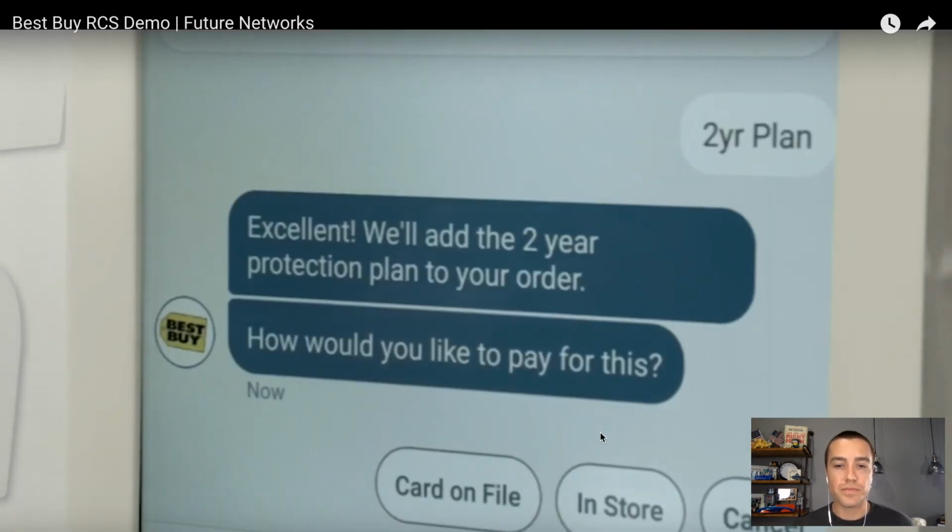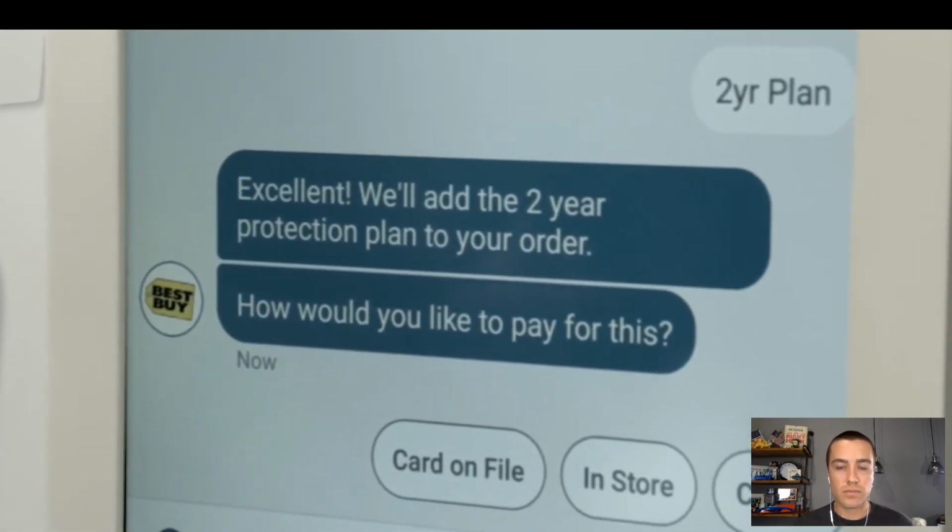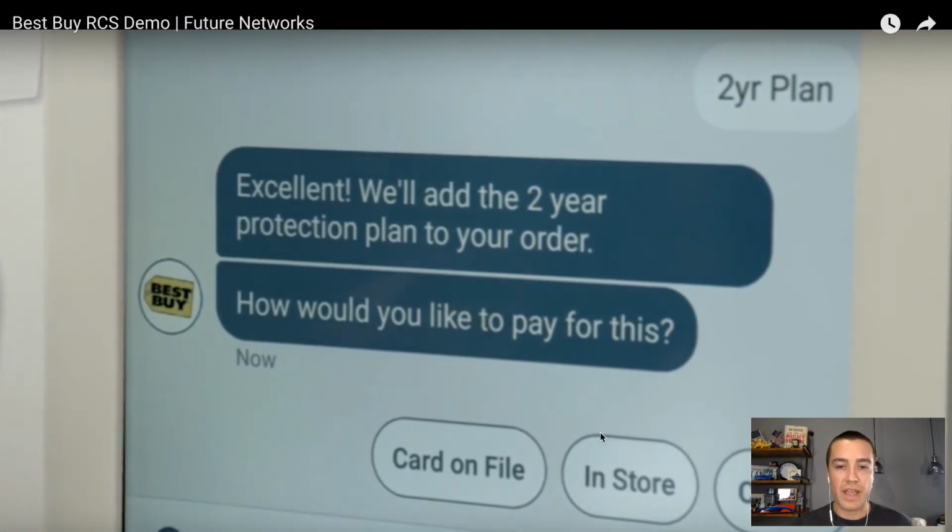Actually not only choose that, but she can also complete the purchase. We give her the option to complete that purchase, pay. Again, those card on file, in-store, cancel, those are quick replies. So if he clicks on one, like let's say in-store, it's going to remove those buttons. It's then going to essentially text message or RCS message Best Buy with the words in-store, and then they can respond back based on that message that was received. If it was a suggested action, there would usually be some kind of icon within the button.